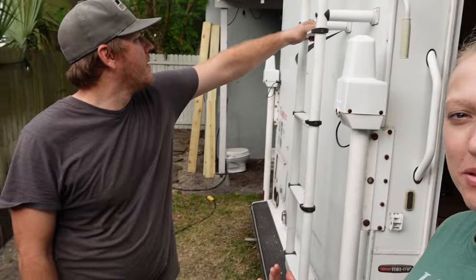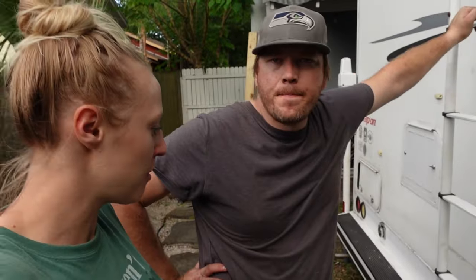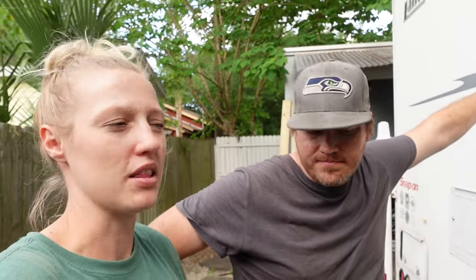But that's okay because we're done. Whew. So this was definitely a project and a half, but I'm proud of us. And we sealed it up nice and tight with some butyl tape. And then obviously we're going to put sealant on top of that.